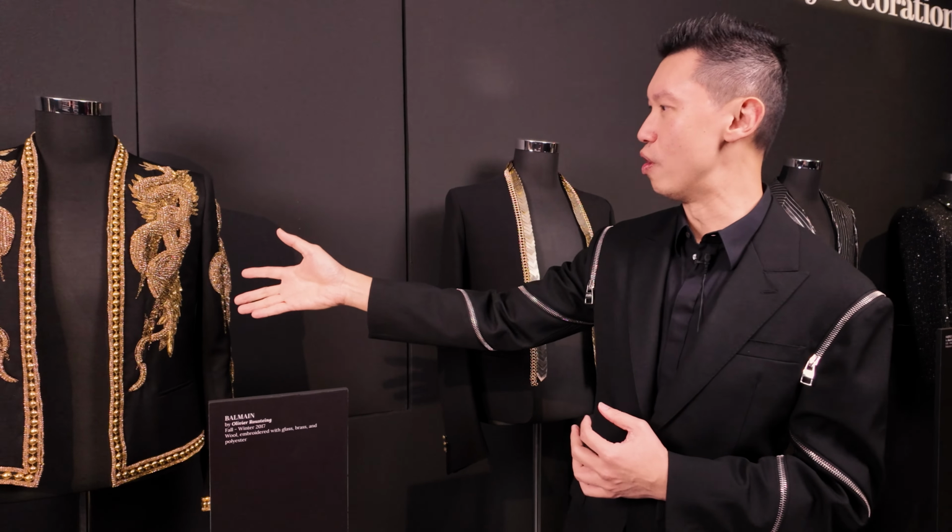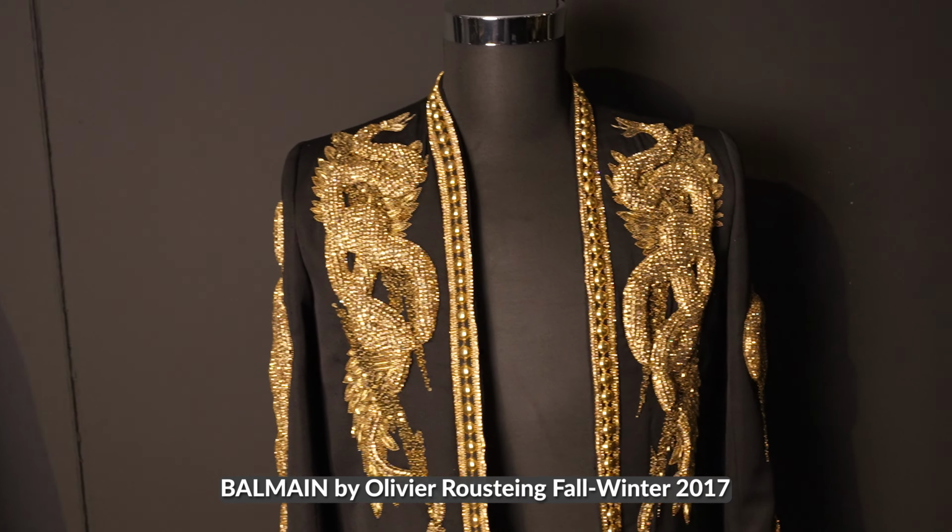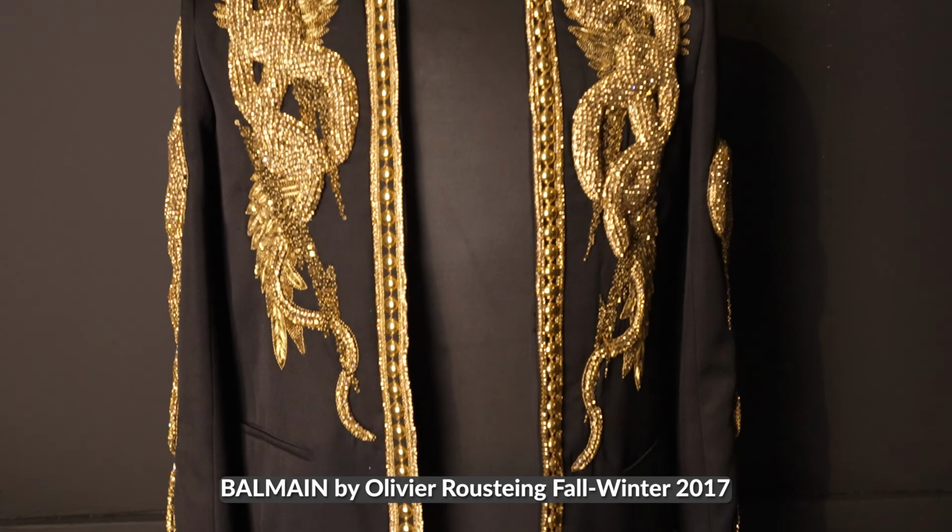This one was worn by Neymar, not the exact one, but he did wear a similar cut to the Ligue 1 Player of the Year award in Paris.